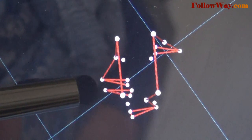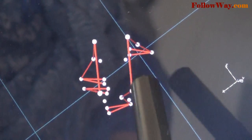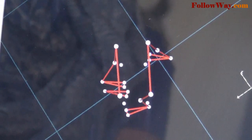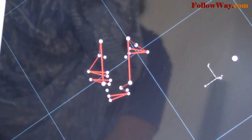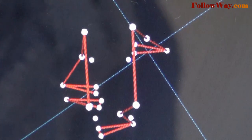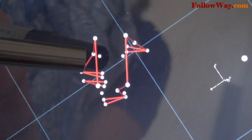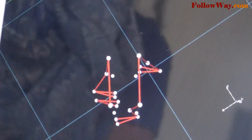Here is the lady in a hold of Slow Foxtrot, and her partner from above. So here we can measure all the angles and also the velocity of the movement. And also we can see the body balance point here.